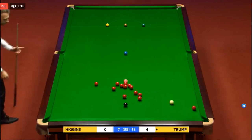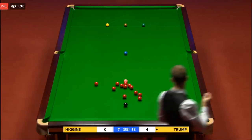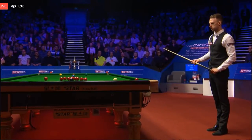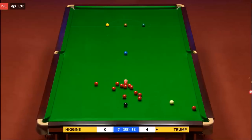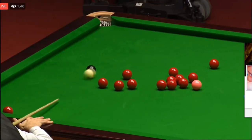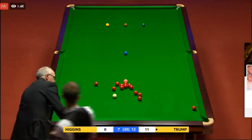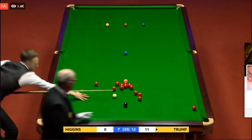Four. Perfect angle. Pot the black. He's having a look to see if the red directly above the black pots into the right-hand corner pocket. If it does, then he doesn't need to play a little cannon. If it doesn't, he can move it out of the way. Moved it out of the way. He's always on this other red. Eleven.